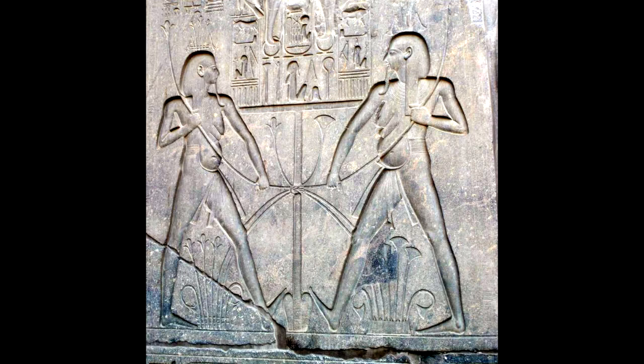Upper and Lower Egypt, the two lands. Hapi, twinned single god of the river, binds the two kingdoms together. He is the Nile's flow. He is Egypt.